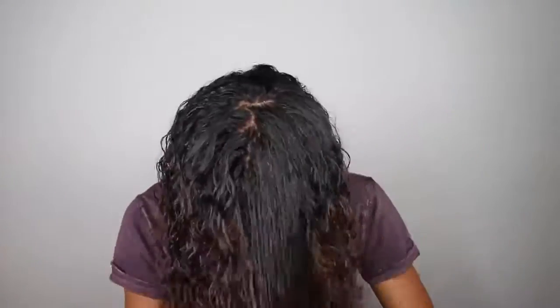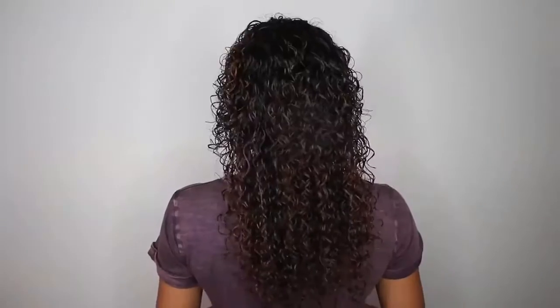Now when applying the light cream gel, I do apply it straight after the shower on wet or damp hair. I apply it to my hair, smooth it down and scrunch per usual. I like to get it on the left side, on the right side, top of my head, my bangs. Just make sure that it's evenly distributed throughout all of your hair. And it does have a really good smell. Probably my favorite smell of all the Bounce Curl products that I have here.